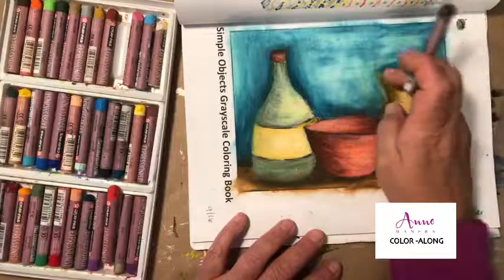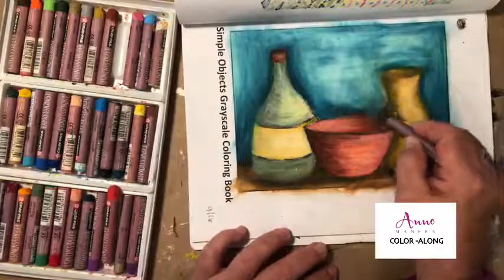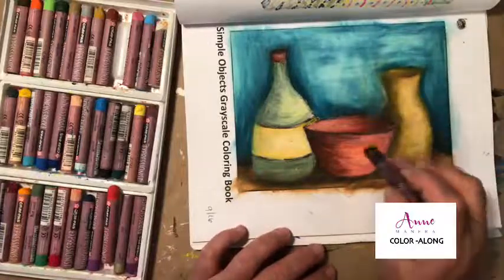I'm going to blur it a little bit so you can just barely see it. Very rustic, very fresco style. Remember we went over fresco style coloring.